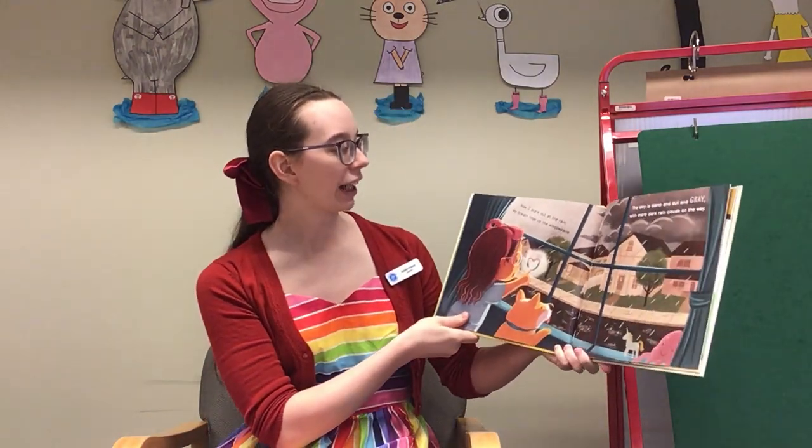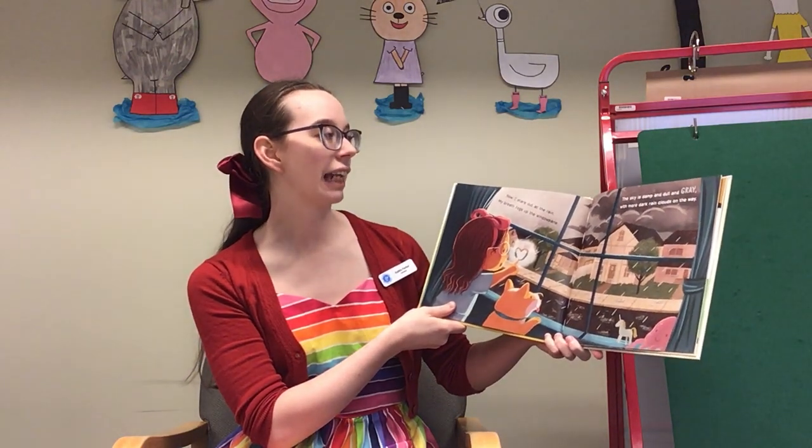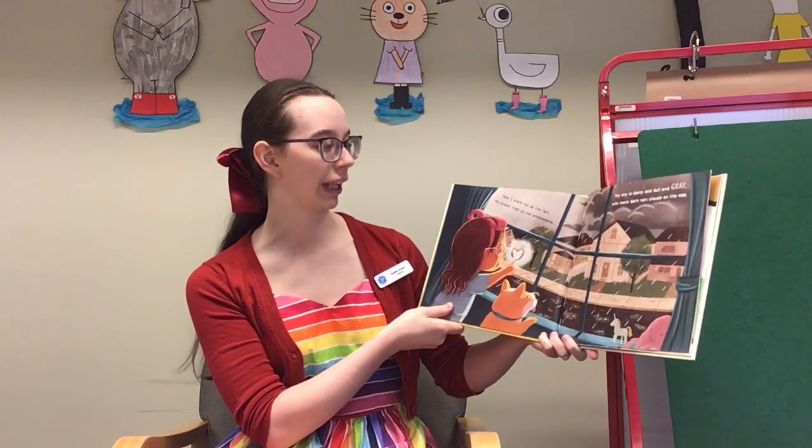Now I stare out at the rain. My breath fogs up the window pane. The sky is damp and dull and gray with more dark rain clouds on the way.